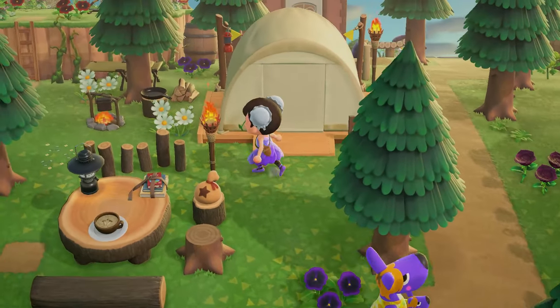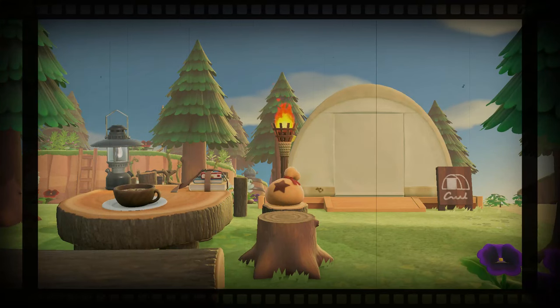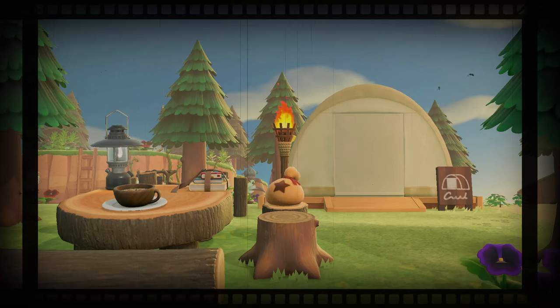Oh, and if you already went to the dream address before, I did get an amiibo to go in the campsite because I forgot to do that the first time.